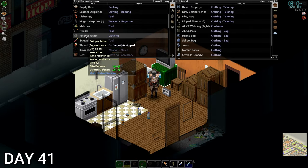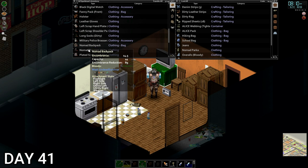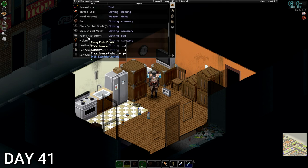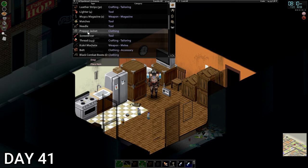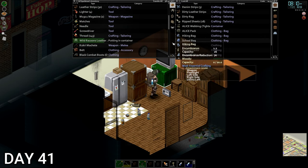Okay, so I repaired the prepper jacket, and it doesn't actually give you any debuffs for attack speed, which is good, whereas I think our leather jacket does. So this is actually good. Even though it's got the hole in it, we have patched that up, and if we got a tailor high enough, we may be able to repair it fully, but I'm happy with that. That's a good old find.